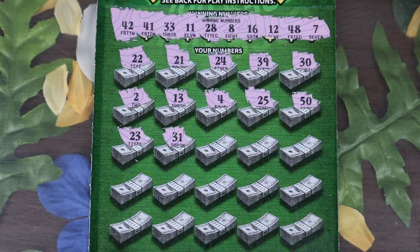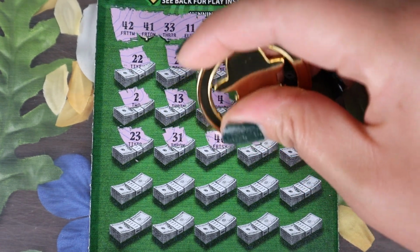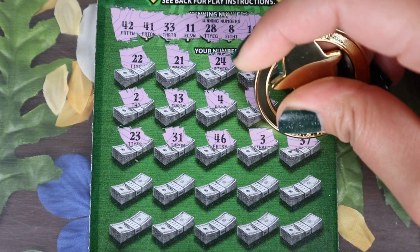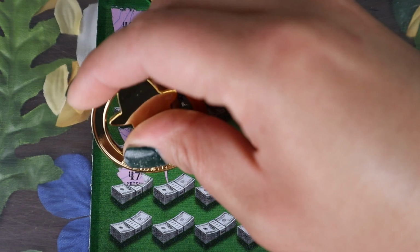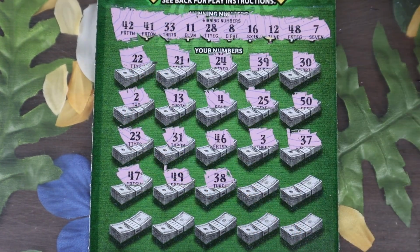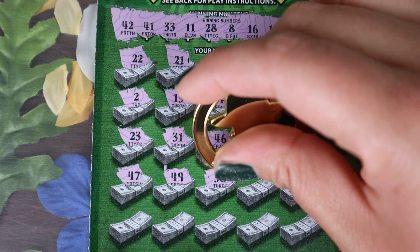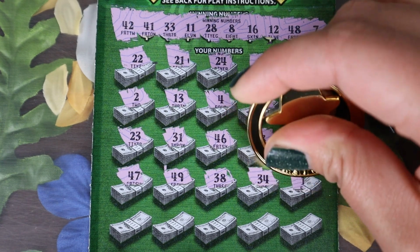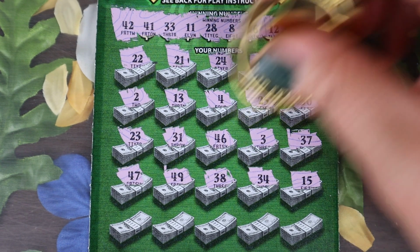23, 31. 46, 3, and 37. Corner match. Come on. 47 and 49, 38. We have so many 8s. 8, 28, 48, but not 38. 34 and 15. Not seeing that.